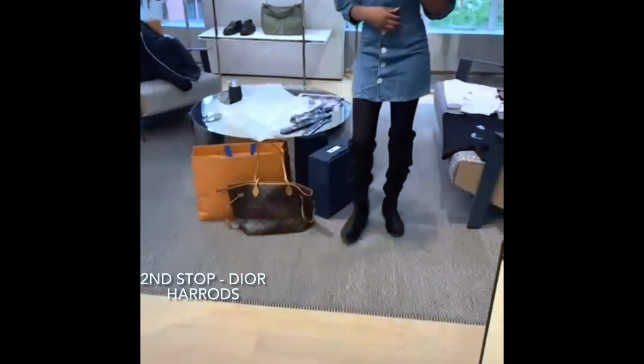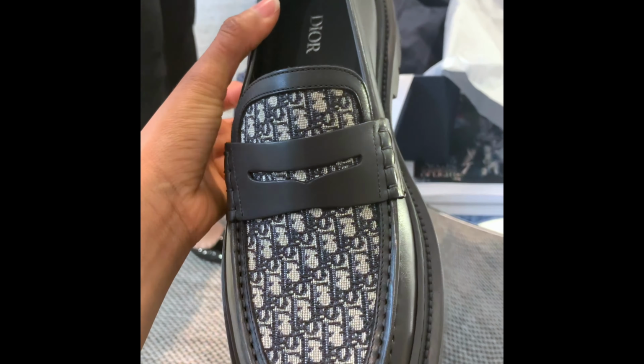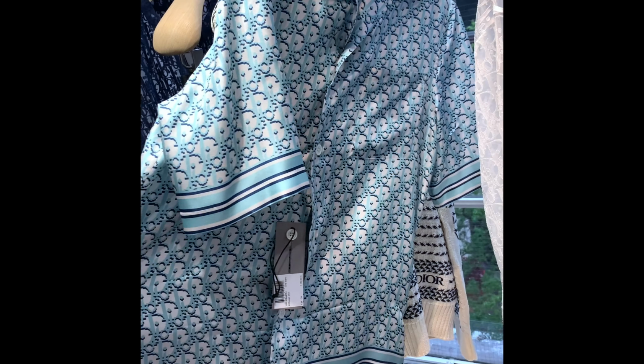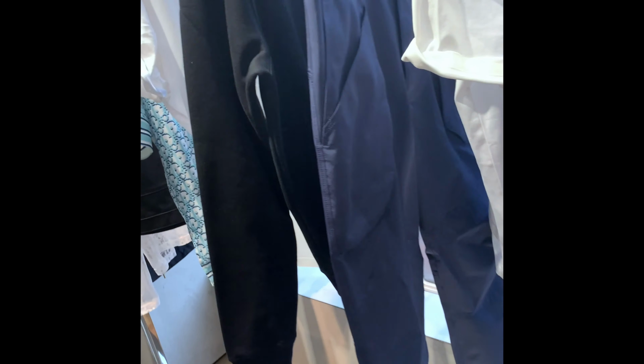So headed to Dior to check out what we got and what we reserved for my clients. Look at other pieces they've got in Dior. The shirts, obviously this is from the men's section, Dior men's section in Harrods. Looking at other pieces they've got, this beautiful white t-shirt, the silk, the jacket.